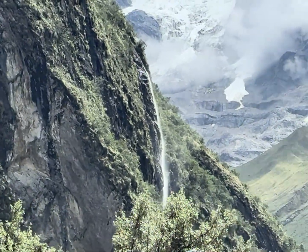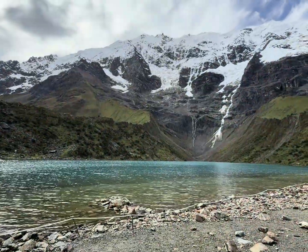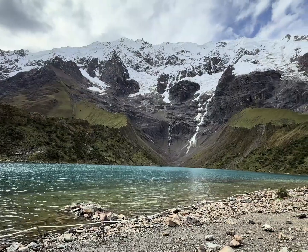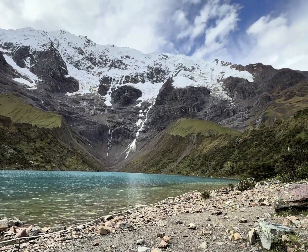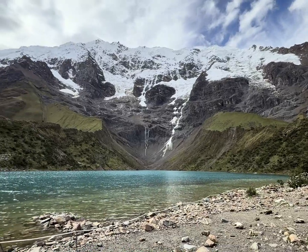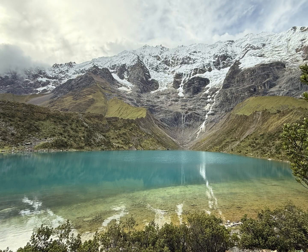Lake Humantay is a stunning glacial lake. It sits just under 14,000 feet in elevation and is legendary for its turquoise water and really just the scenery up there. It's a bit of a hike to get there. It's a bit steep, but it is well worth it.